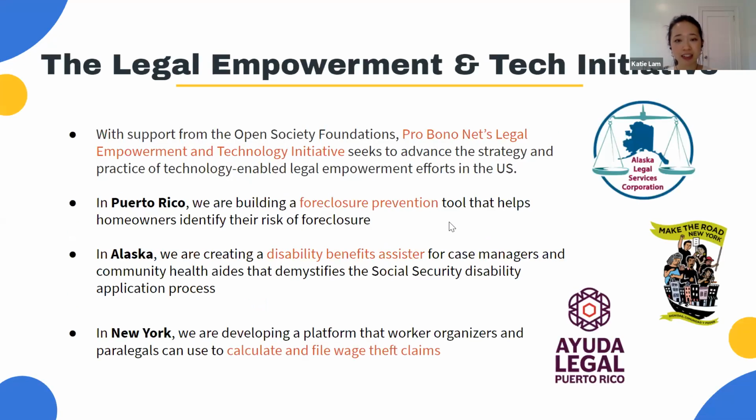So reminder, Eric and I, as well as Liz, have been collaborating on the Pro Bono Net's Legal Empowerment and Technology Initiative. This is a project that we started working on with support from the Open Society Foundations. And our initiative's goal is to advance the strategy and practice of technology-enabled legal empowerment efforts. All of that is a little bit jargony, but like I mentioned before, today's session is less about the legal empowerment, a little bit more about the process of building the technologies that we've been working on.